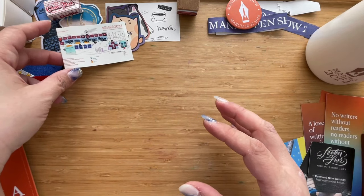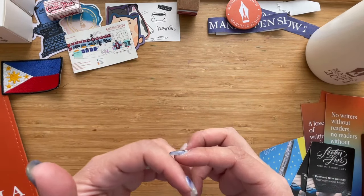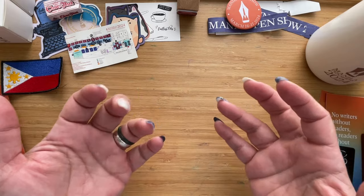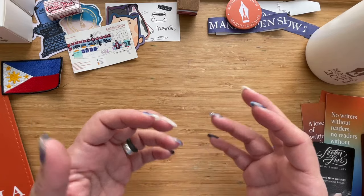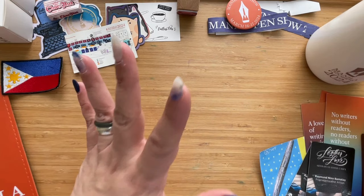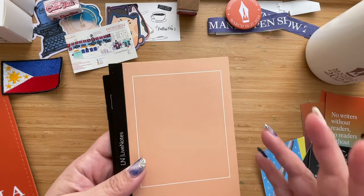So maybe in the spirit of the workshop highlight, which is the panel discussion on ephemera, maybe I'll start with that. And so let me start with some of the notebooks and all of the pretty things that I found.